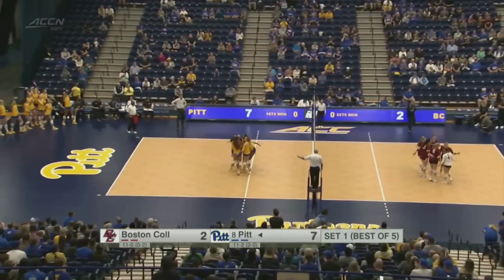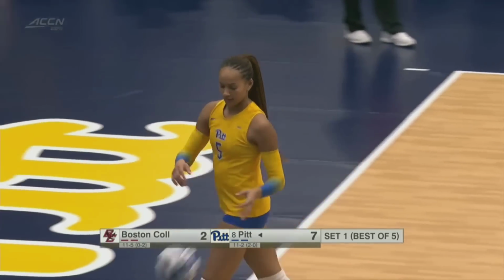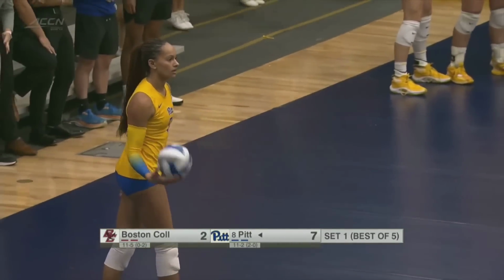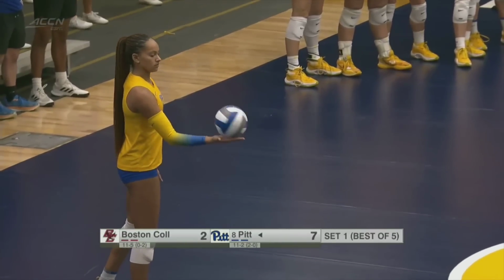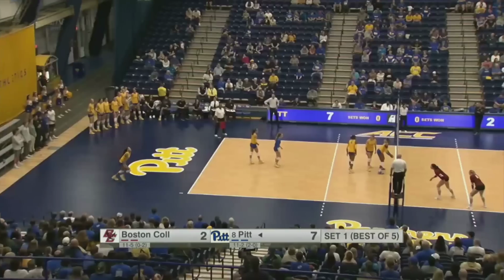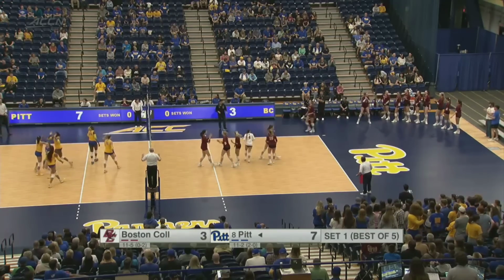And there's a service ace for Babcock. As you mentioned, that topspin just hitting the line there at the end. And what a serve. Pitt finds themselves up early in the first set, 7-2. Babcock second on this team in aces now with 12 on the season. Another serve going to go just too far.